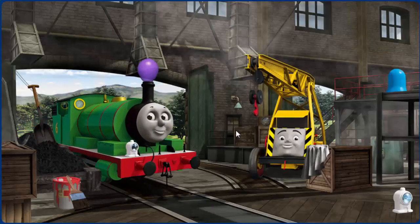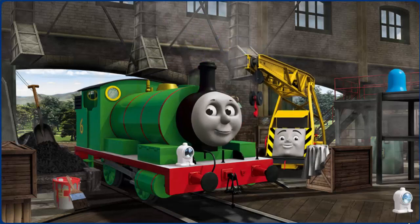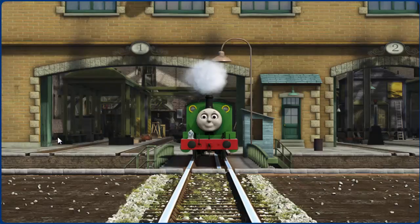Percy's windows are dirty and his lamp is broken. Great job, but there's still more to do. Great job! That's right!